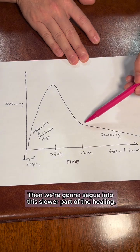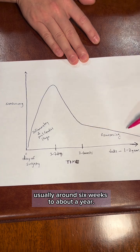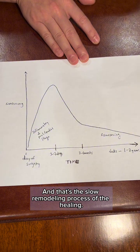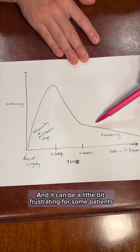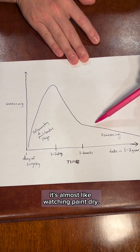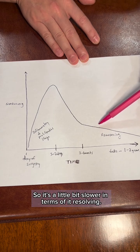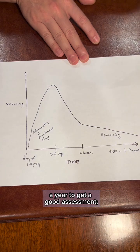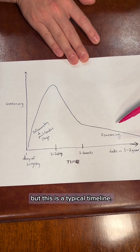So when I see patients back around 4 to 6 weeks after surgery, they're looking pretty good. Then we're going to segue into this slower part of the healing, usually around 6 weeks to about a year, and that's the slow remodeling process of the healing. And it can be a little bit frustrating for some patients because if you're having a little swelling that's related to the surgery, it's almost like watching paint dry. It's a little bit slower in terms of it resolving. So we have to watch patients out a year to get a good assessment, but this is a typical timeline.